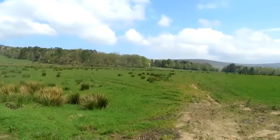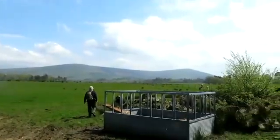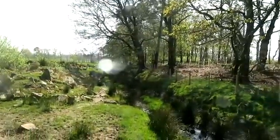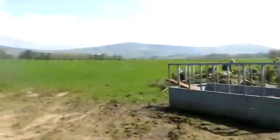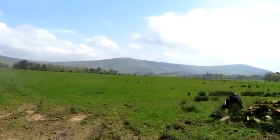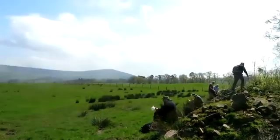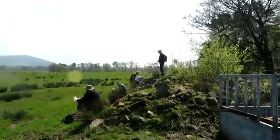Well, there's not much change in the front view, really. Bleasdale Fells, and a bit of a little stream, little trickle down here. Just come through this gate, and I think we're stopping here for lunch. No picnic tables, but there's some stone benches, so plenty of places to sit, and we'll just have a break here.